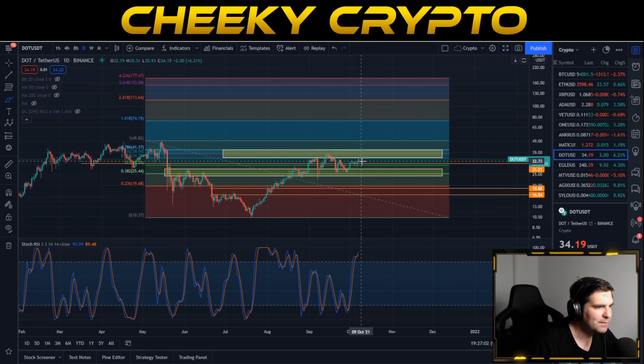Basically, we just kept bouncing around. Right now, we're back up at resistance levels of the 618. This comes in at $34.75, so that's the resistance that we're currently fighting up against right now.